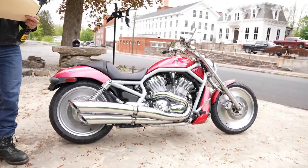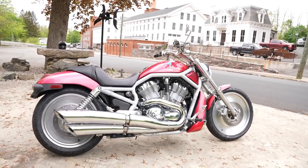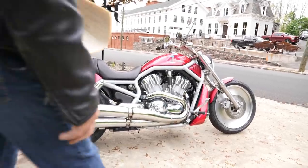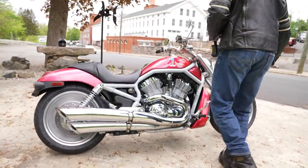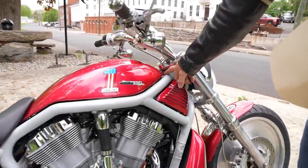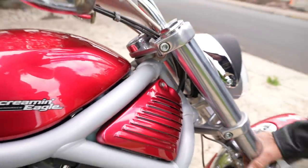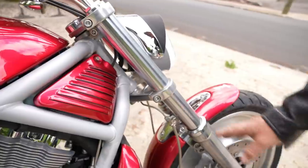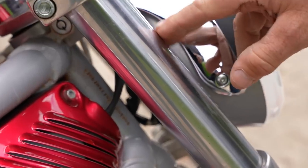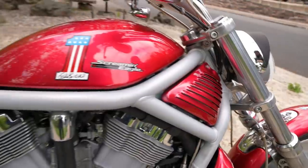So mechanically, the bike's at a 10. Cosmetically, well, it's 20 years old. It's not a brand new bike. It's got 10,000 miles and it's 20 years old. It's got a little bit of patina and a couple of spots on it. By that, I mean up here on the top of the frame right there is a tiny bit that could be touched up with a little touch-up paint, just a little bit of patina, as you'd expect from a bike that's not brand new, you know? The forks got a couple little pits on them, but overall, excellent bike.